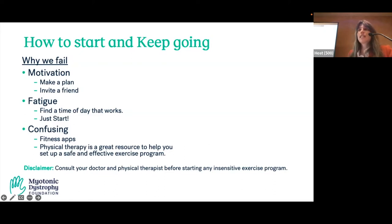And then the other side is fatigue. It can be really hard to motivate to exercise if you are already tired. What I would say to that is find a time of day that works. For example, for myself, I cannot work out after work unless it's something really, really fun. If it's kind of boring exercise, I'm not going to be successful with that. If I get up early in the morning and get my exercise done in the morning, I tend to be successful.